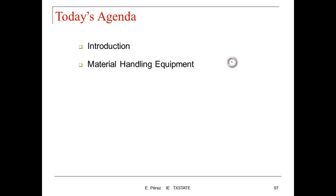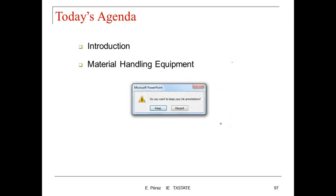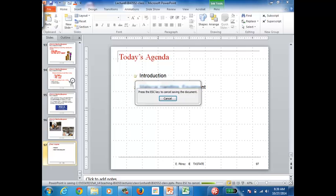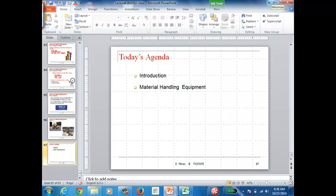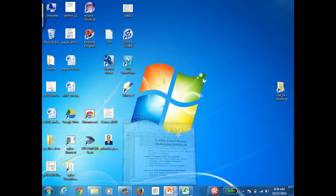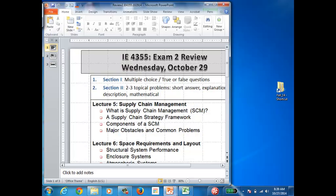And now we can transition to the second part, which is onto industrial trucks. That was slide 50. Any other questions? Yes.